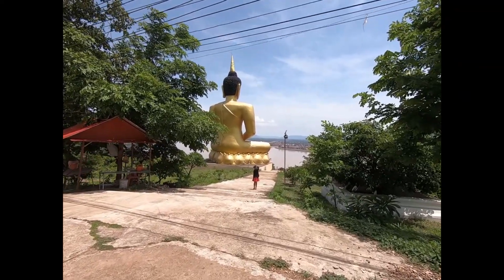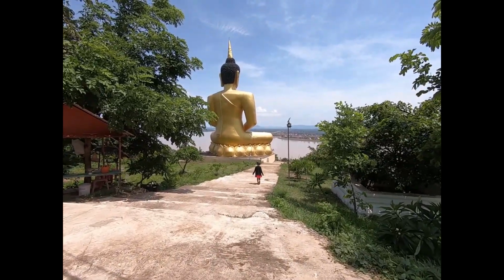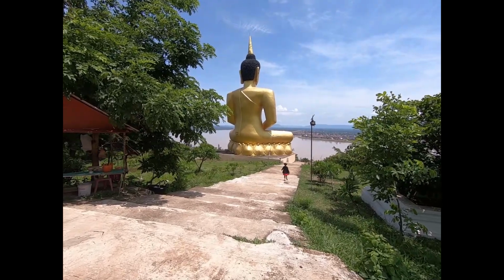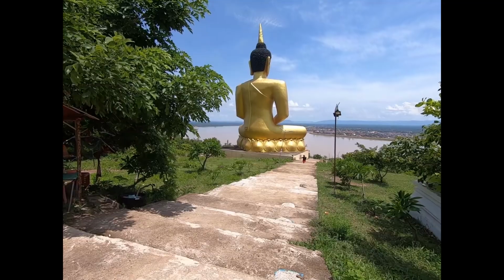Well, there we are, there's Buddha overlooking Pakse. BB's made the trip up here with me today. I'll wander down here and give you a look at it from the front and give you a look at Pakse from up here.